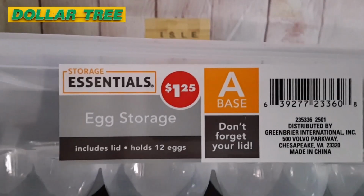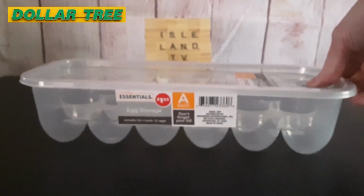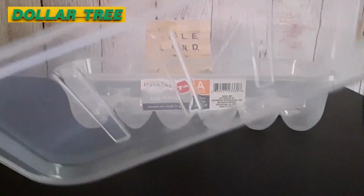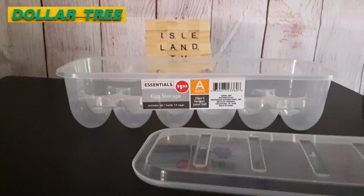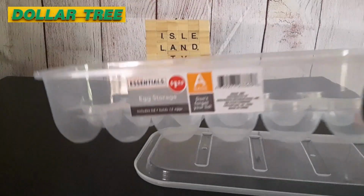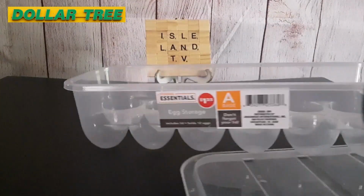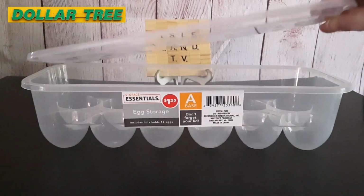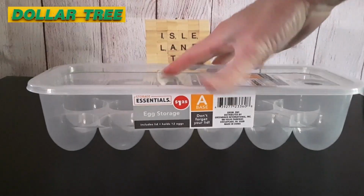You don't find these in refrigerators too much anymore, so you have to buy one for $1.25 at Dollar Tree. This comes in 2 pieces, so if you do get this, make sure you take your lid so you don't have a lidless egg container. Pretty cool, holds 12 eggs. You can see how much your egg supply is.